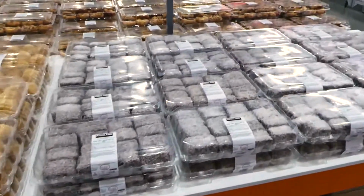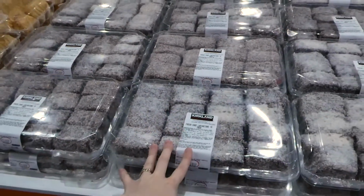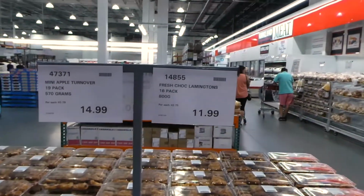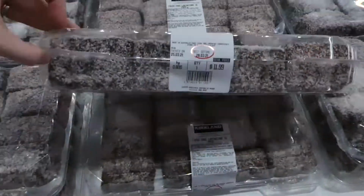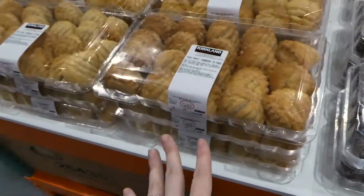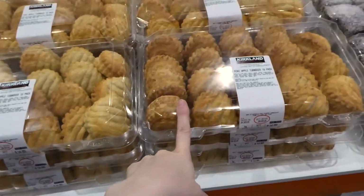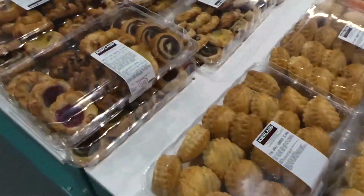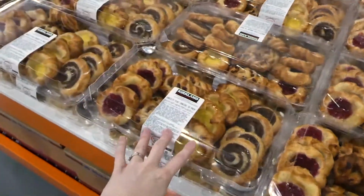And over here, they've got lamingtons. You don't often see these in the Canadian and American stores just because they're obviously an Aussie staple. And those are a 16 pack for $12. They look nice. And they're thick. They are big lamingtons. They've got mini apple turnovers. These are a 19 pack for $15. We haven't had these. I think these are new, and they look good. They were giving out samples of these one time, I think, and the kids love them.